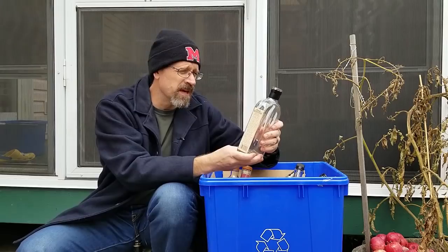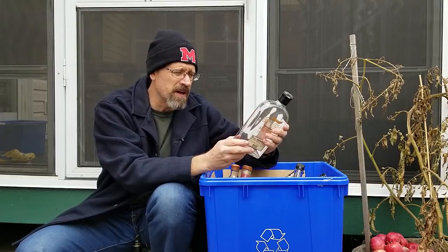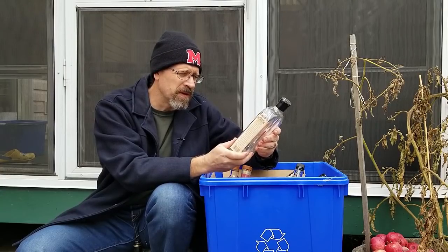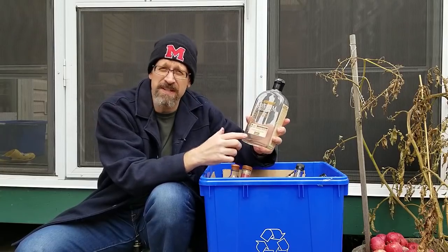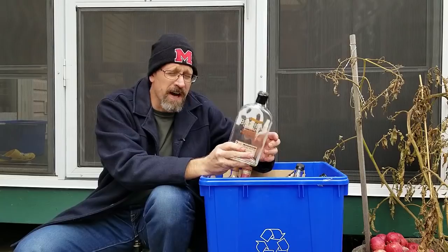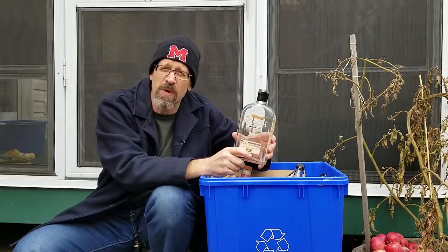Bernheim Wheat Whiskey. Bernheim is aged 7 years, bottled at 45%. This is a select bottle, so it was a little bit different than their regular, but they use winter wheat. I couldn't find a mash bill on this. I like that they have the age 7. Because it is a straight whiskey, again, it's got that minimum 2 years, no flavors or colors, aged in charred new American oak. I like this one. And I don't know how it differs from the regular release, this particular select bottling for the Kensington Wine Market.